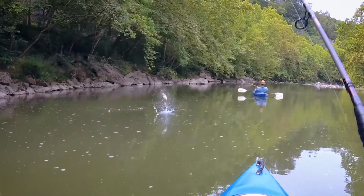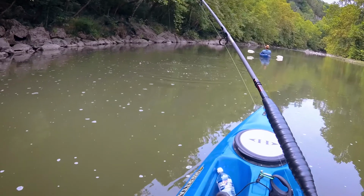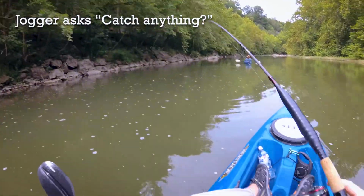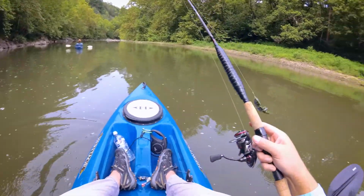I think it's a fall fish. No, that's a smallie. Fall fish don't jump like that. Catch anything? You got some? Got some on right now? Oh, there he goes.